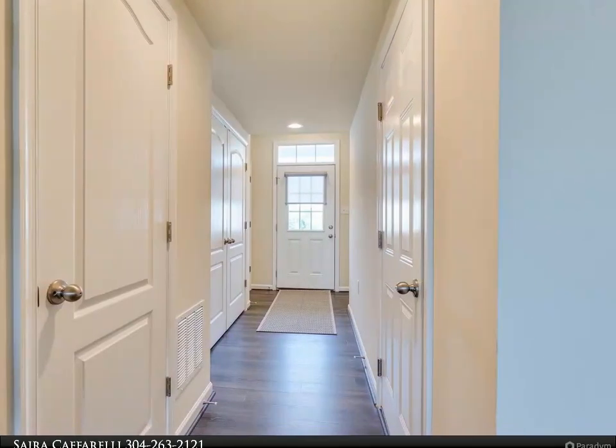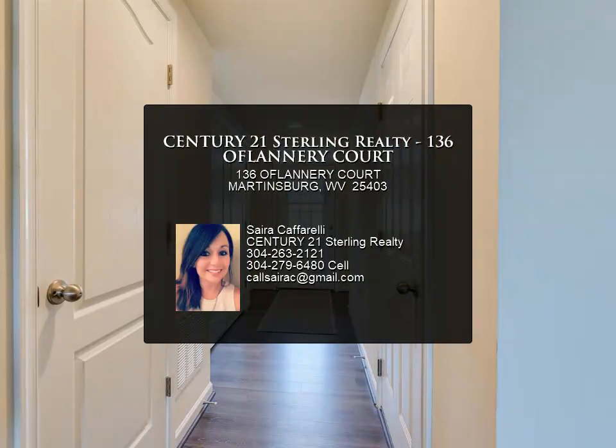This gorgeous home also has upgraded window treatments throughout and still feels brand new.